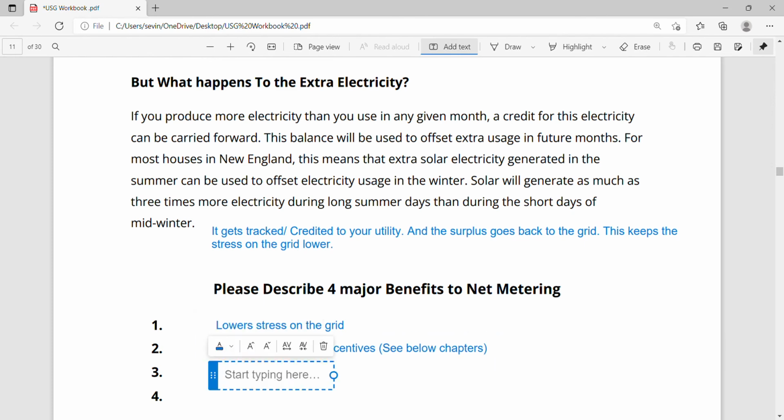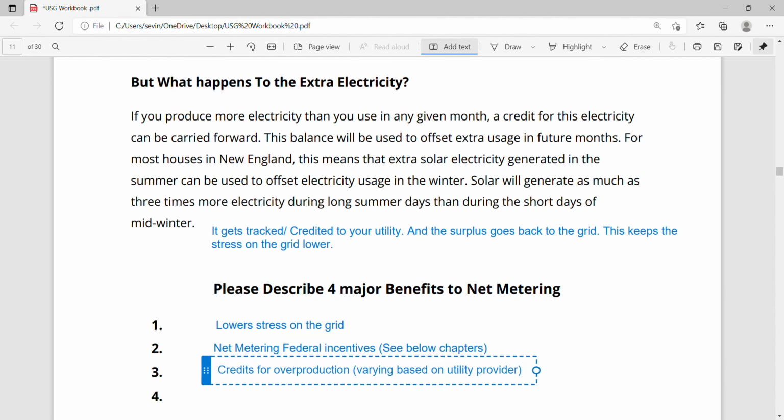I'm going to add credit for overproduction. And this, I'm also going to put as varying based on utility provider, because just like we've talked about, not all utility providers will offer a buyback.